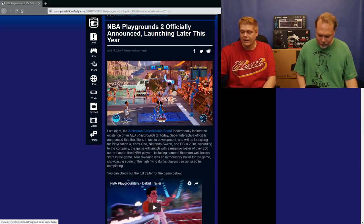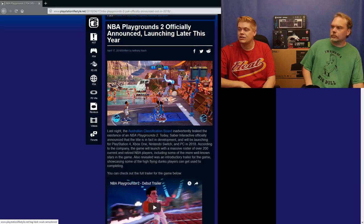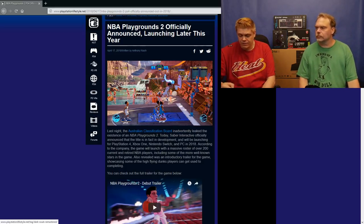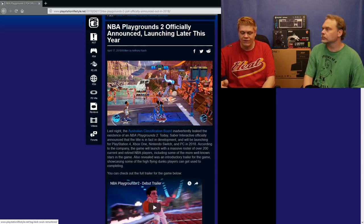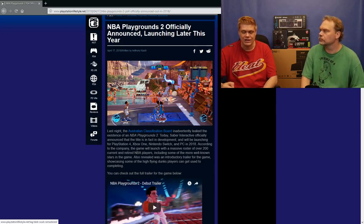All right, next up we got NBA Playgrounds 2. That has been officially announced, and they will be launching later this year. Playgrounds 2 is basically a massive game with 200 current and retired NBA players. Looks a lot like NBA Jam, or is inspired by it. It does look very similar, like a next-gen version of NBA Jam. I love that game back in the day.